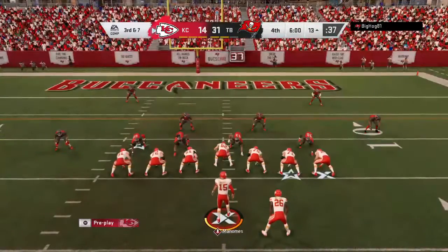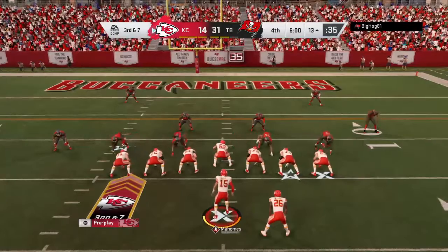The Chiefs on 3rd down. They've been okay, 2 for 3 thus far. This is 3rd and 7.